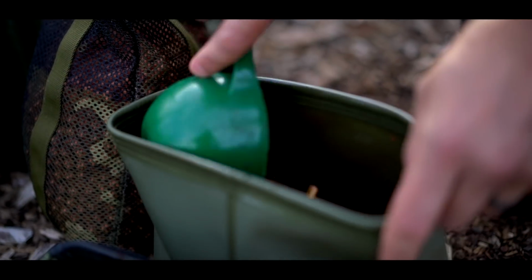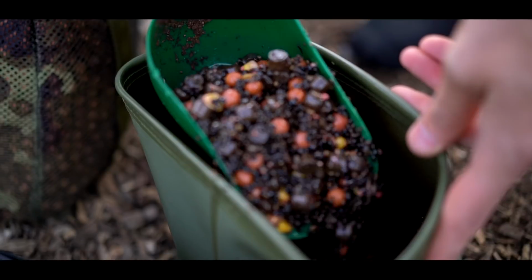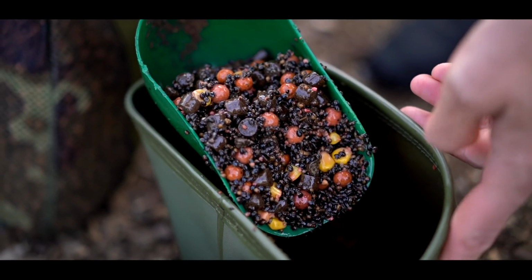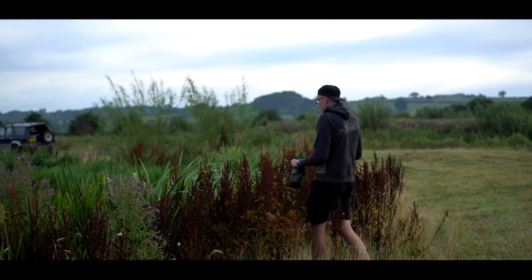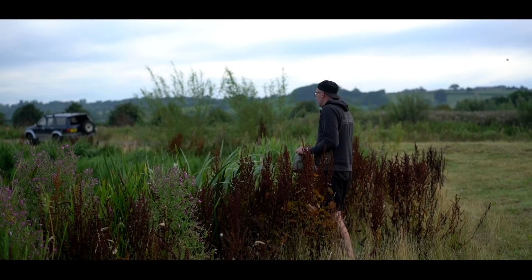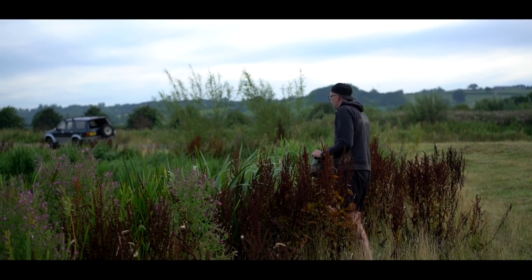and I'm literally just going to put 2 scoops of bait just over the spot just to try and semi-spook them out of the area, to then hopefully be able to get another rod in and get another bite.